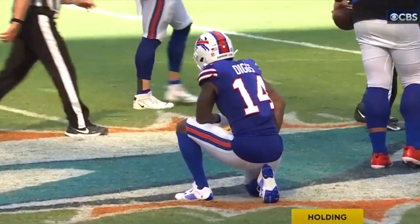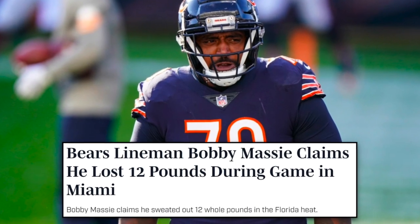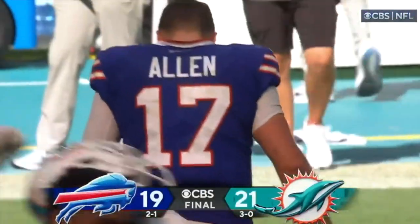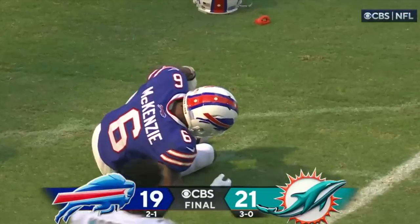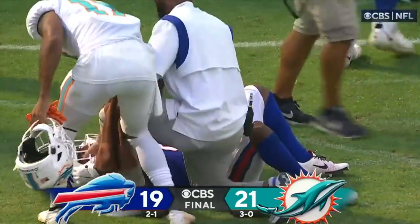There was even a line in the Reddit post about how Bears tackle Bobby Massey lost 12 pounds during that game, and upon checking it myself, he did in fact say that, which is crazy. Is it cheating? I would say no. Is it a brilliant idea? Absolutely. Whoever was the big brain who thought of this, keep that person in the organization. That's all I'm saying. I do think the NFL may step in one day and allow tents on the sidelines for away teams, but that's a wait and see.